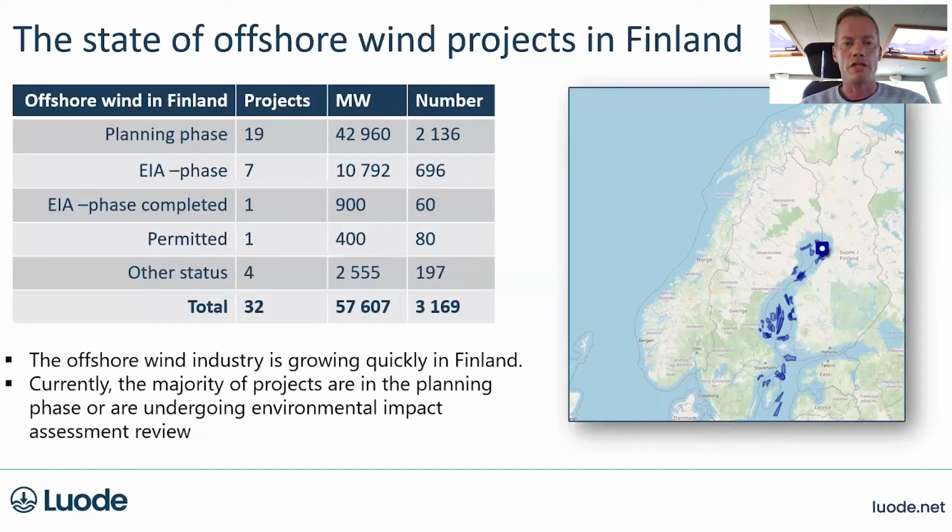As you can see in the table above as well, most of the projects are still in the planning phase, which means that the information we are collecting is highly needed at the moment. So there's an urgent market for this kind of data. And what is quite obvious as well is that only one offshore wind farm has been permitted in the history of Finland.